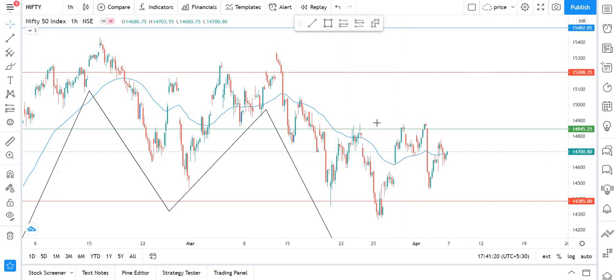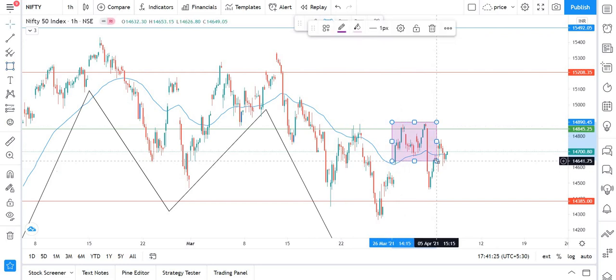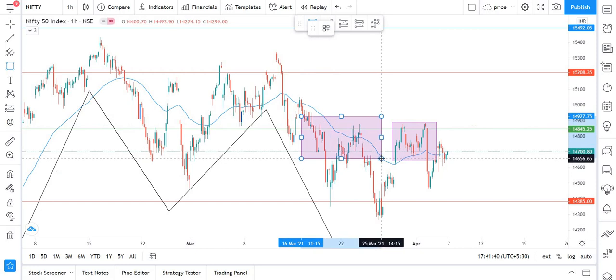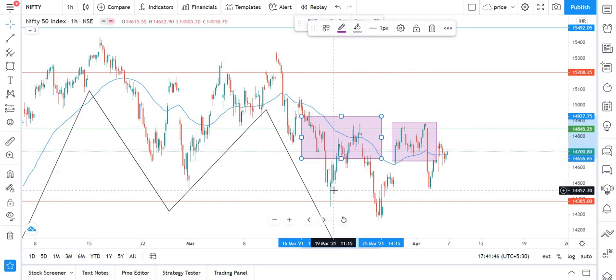Look at this. If you create this line, then you can see that the market was trading almost in a range, and here also the market was trading almost in a range. You can see this. This is the range for the market. The market was trading in the range earlier also, and a few days back also, as you can see here. So the market was trading in a 300, 200 points range, and you can see that the market has fallen here.